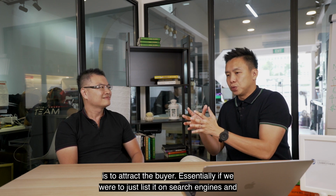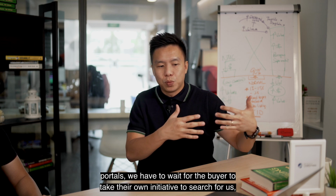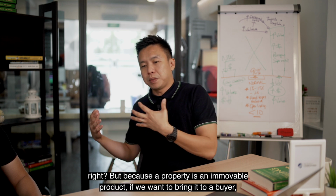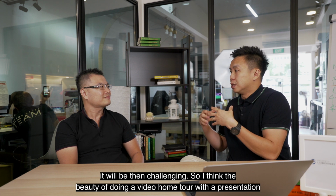Essentially, if we just list it on search engines and portals, we have to wait for the buyer to take their own initiative to search for us. But because a property is an immovable product, bringing it to a buyer is challenging.